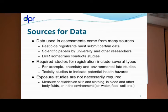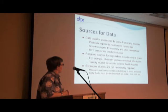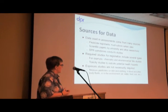The sources for our data generally: pesticide registrants are required to submit data, a large number of toxicity studies for any new pesticide. We also do literature searches for any papers that have been published by universities or institutes. And we will also sometimes conduct exposure or environmental residue sampling, air monitoring, for example. The studies that registrants are required to submit can include toxicity, also chemistry, environmental studies and things like that. The exposure studies are not necessarily required, but we do have sources of information for those.